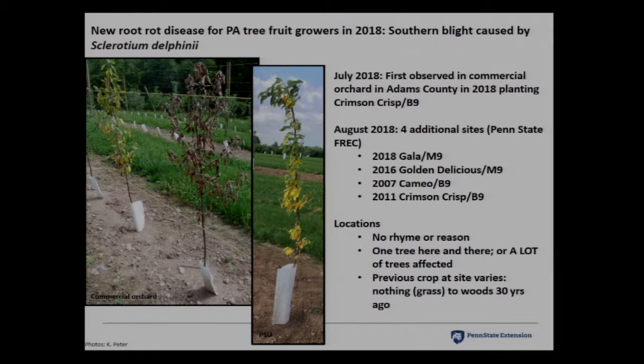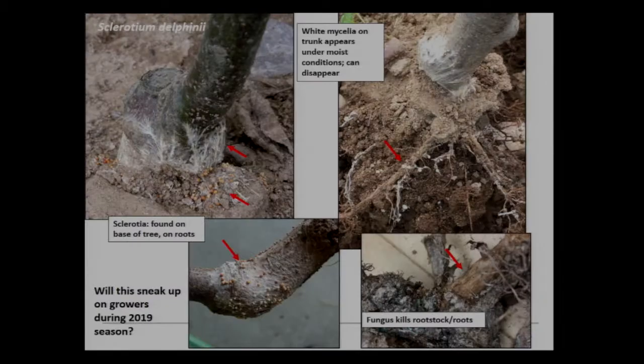I had trees of all various years, planted in 2018, 2016, 2007, 2011, on various rootstocks, all succumbing to this issue. There didn't seem to be any rhyme or reason as far as pattern, location, or what the previous crop was. Upon investigation, I pulled up the tree guards, and what I found was a white mycelium mat at the base, or crown, of the tree. Also, there were tiny little round balls. Those are called sclerotia, the fruiting body of the fungal pathogen.